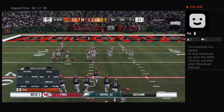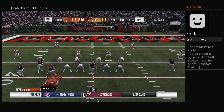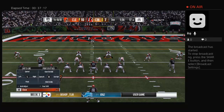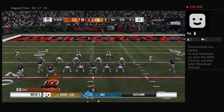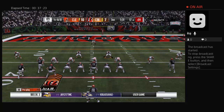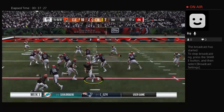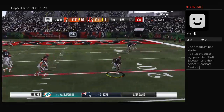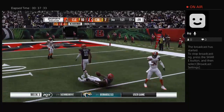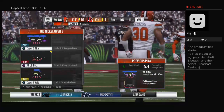Took till the 2nd half, but finally a red zone opportunity here. They've got a 1st and 10 at the 17. All right, here we go. Blue 90. Blue 90. And able to push his way forward here for a good little gain. It's a pickup of 4, and it'll bring up 2nd down.